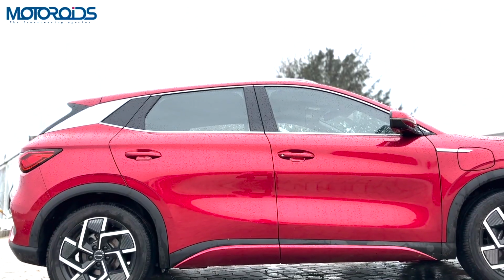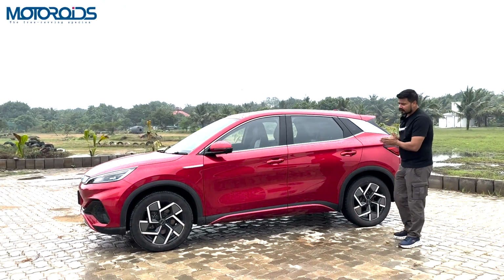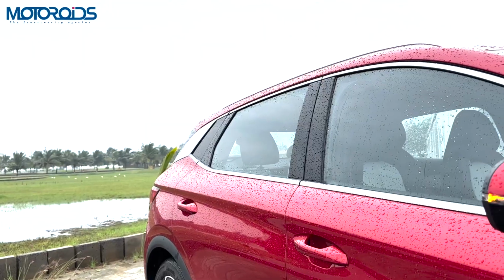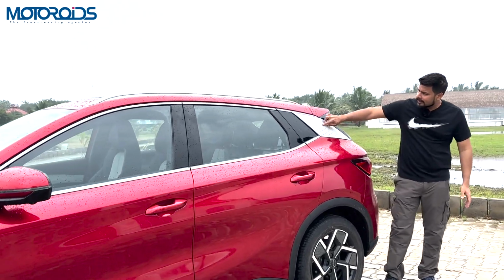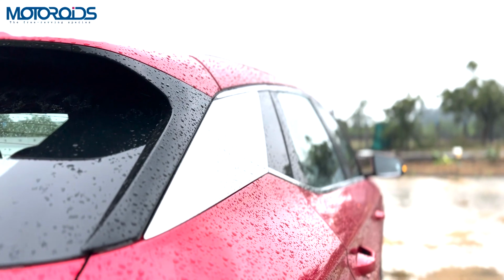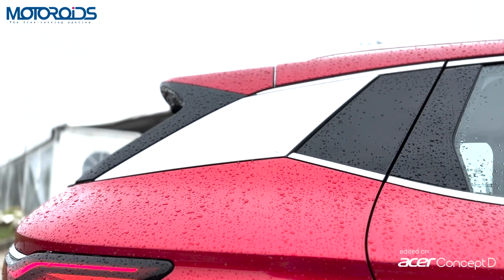Now the design on the side is very clean, unlike a lot of other Chinese cars that we have seen before, and it looks very sophisticated, very European, if you will. And there is this chrome lining around the greenhouse area. This detail is of interest in particular because it resembles the dragon's scales and is another nod to this car being inspired from a dragon. The spoiler also extends back and it gives it a very sporty kind of a look.